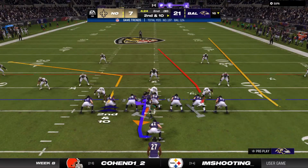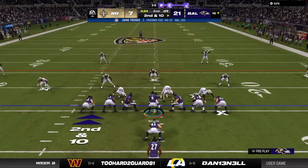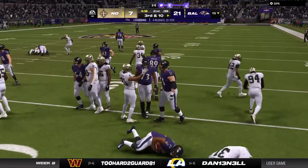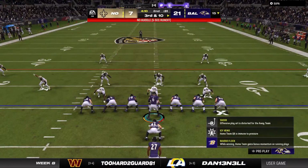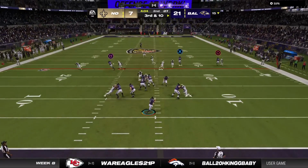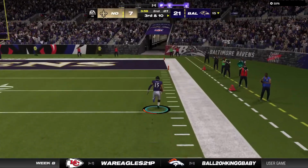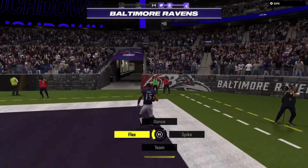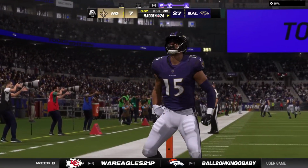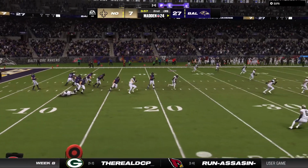Now a 2nd and 10. A give, Dobbins trying the right side. And nothing doing. He's immediately taken down at the line of scrimmage. Still needing 10 yards. Now it's 3rd down. Off the play fake, he'll look to throw. He'll rifle this one deep right side. Oh, wide open, complete. And all the way in for the Ravens touchdown. Jalen Hyatt with his 2nd touchdown of the game and 5th on the year. And the Ravens have moved out in front by 3 touchdowns.